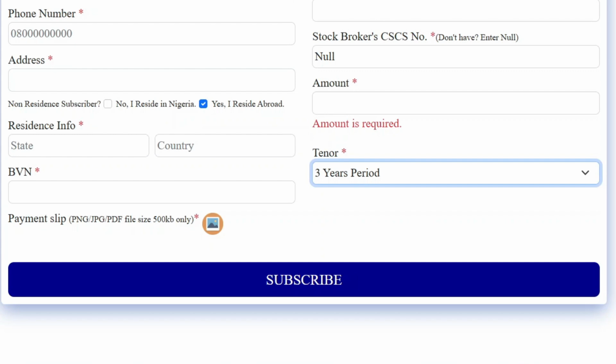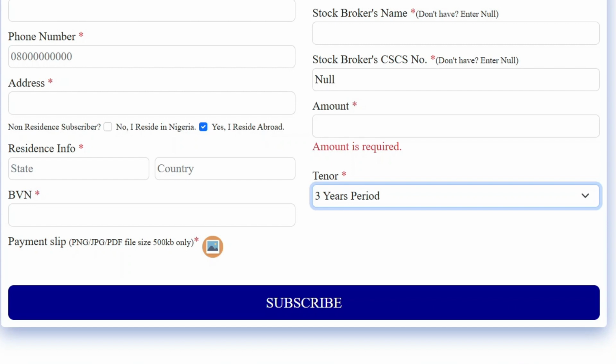So guys, please don't sleep on this investment, and try to cash in, start to make money from the government, right? So I hope you won't sleep on this.